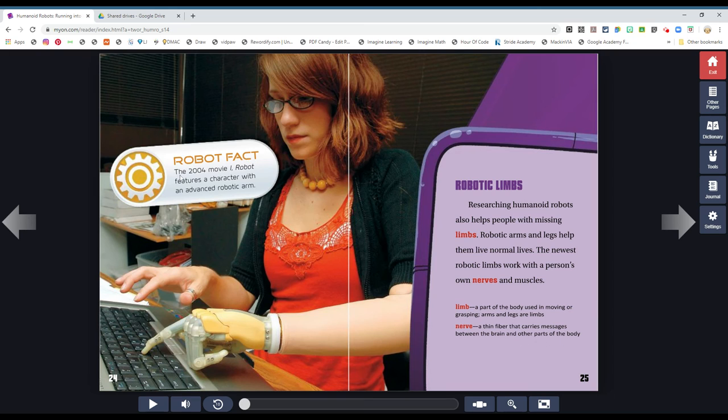Robot fact: the 2004 movie I, Robot features a character with an advanced robotic arm. Boys and girls, this is a human, and we're talking about replacing an arm that she was missing with a robotic one, robotic limbs.